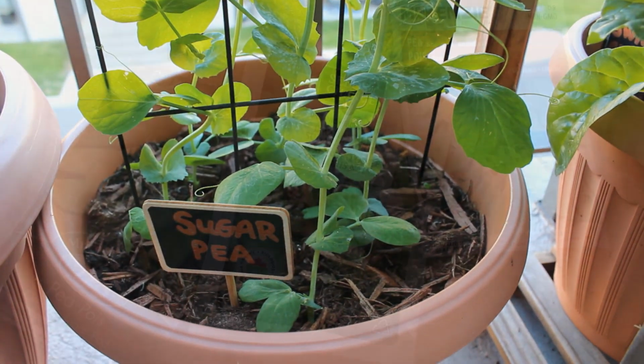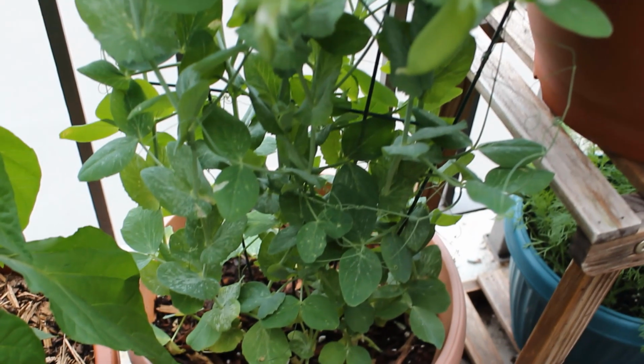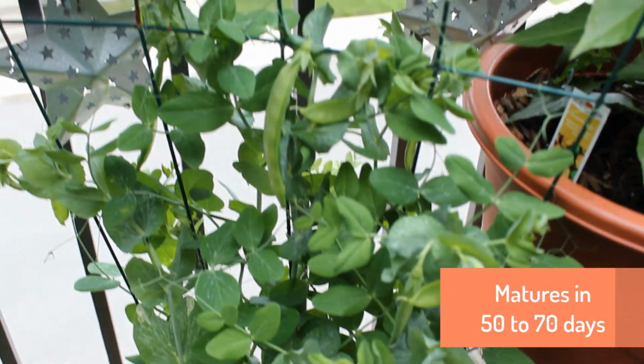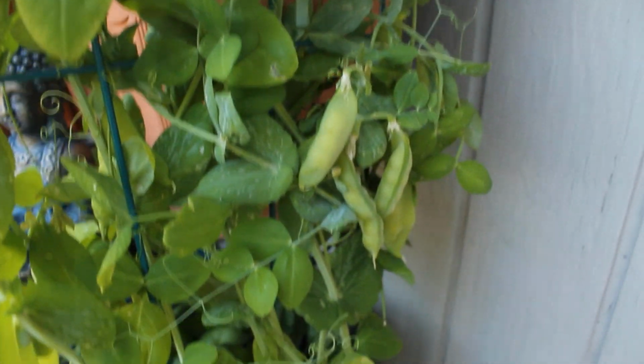There are 3 main types of peas you can grow: shelling peas, snap peas, and snow peas. Depending on the variety, peas take approximately 50 to 70 days to reach maturity. The peas that I prefer to grow are snap or snow peas, which is what I'm showing you here.